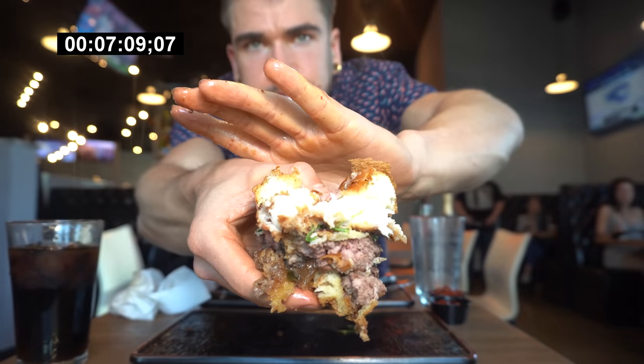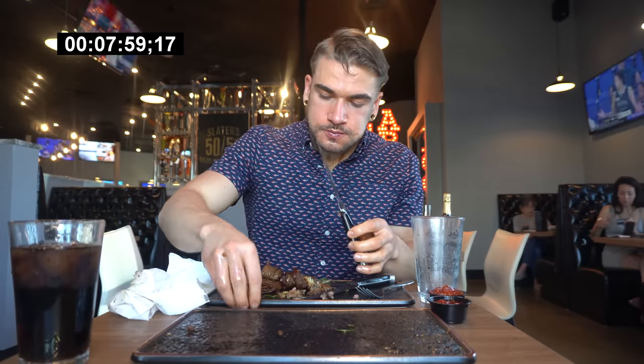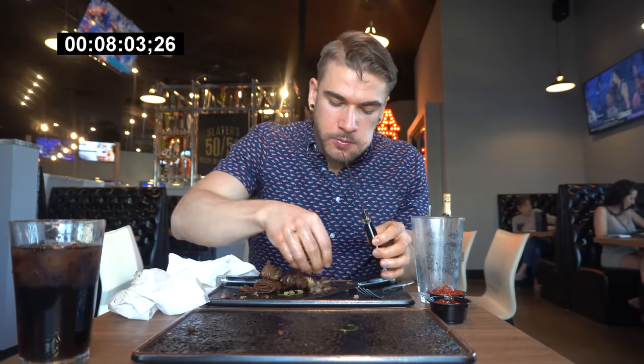And that lobster up there. What a great flavor, guys. Never had lobster on a burger before. Guys, that was just beyond amazing. I gotta say.